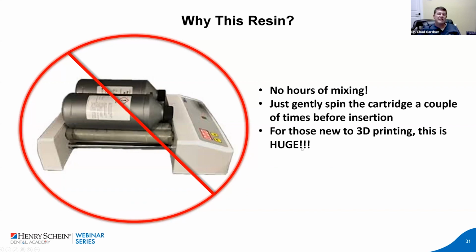Also, why this resin, this is the biggest thing, no hours of mixing. While NextDent MFH I've loved, and also Envision Tech resins I've loved, this material is phenomenal. You don't have to put it in this mixer for 12 hours and whatnot. For any of you out there that are new to 3D printing, that's huge. That is a huge thing that you don't have to worry about it being mixed up. It's always in suspension.